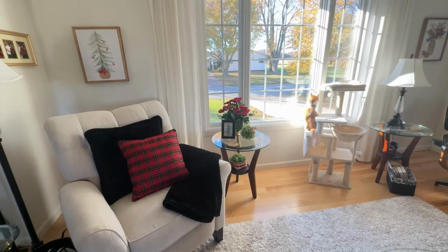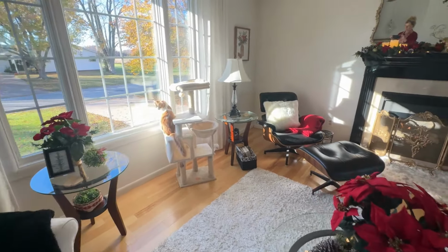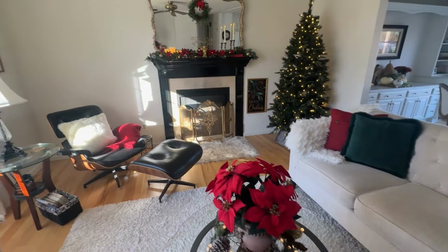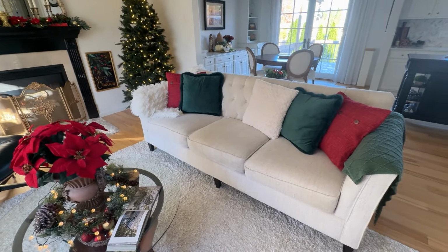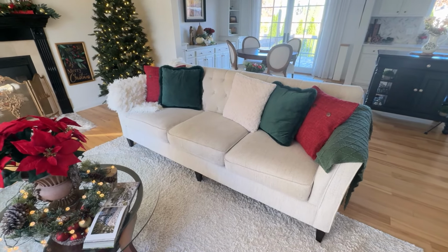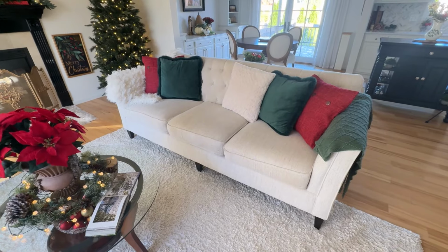So even if you just do your pillows and your throws for the holidays, they make a big difference bringing in some Christmas color. So we have red and green. We did very traditional this year. The red and green pillows are covers that I picked up on Amazon a couple years ago. If they still have them, I'll link them below.